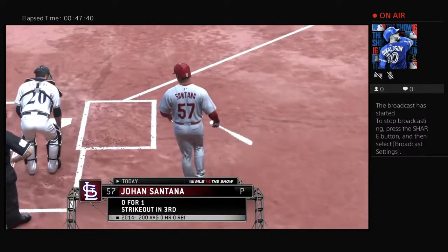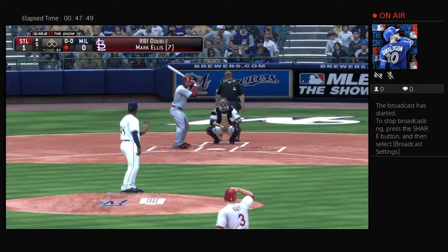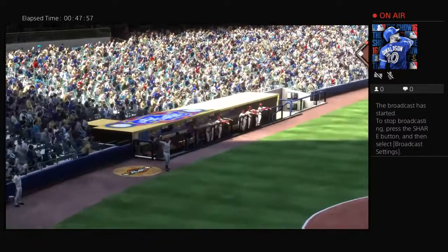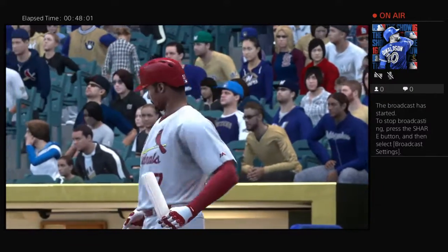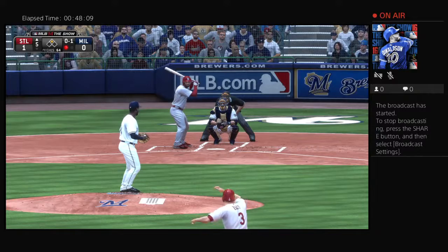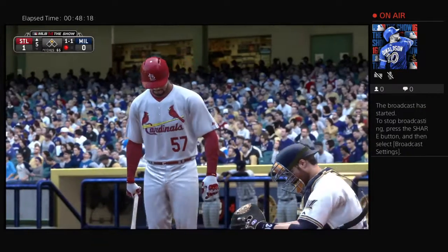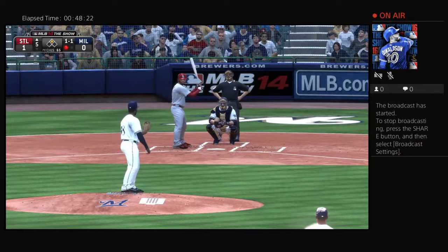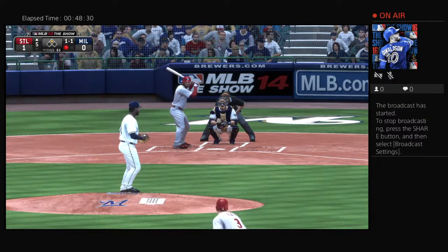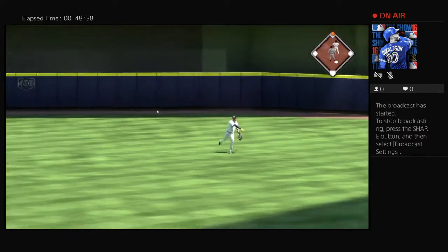Johan Santana will stand in, and you have to figure that he'll likely be swinging the bat now. And this one will be foul back in among the fans. All right, here's an easy strikeout. Here's a fastball that crowds him a bit, and it's 1-1. In the air to straightaway center field. Gomez is there, two gone.